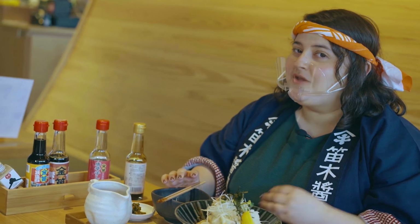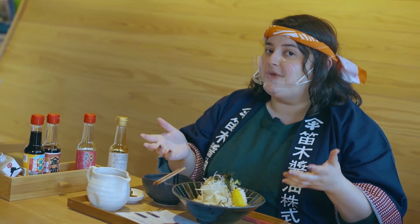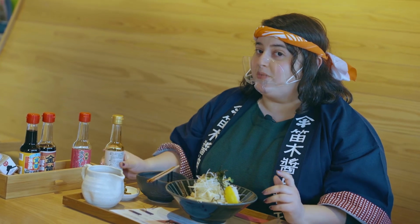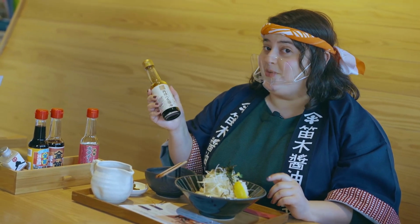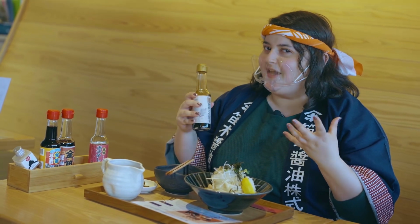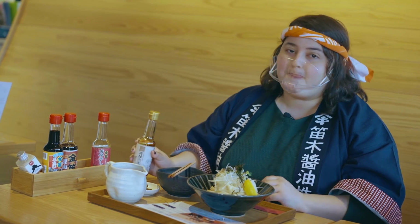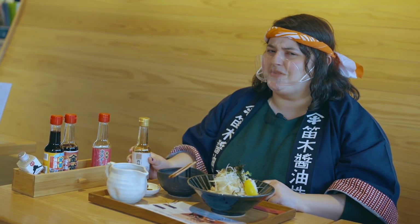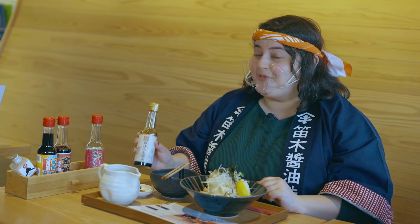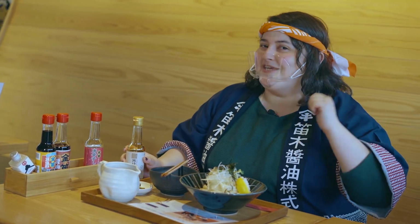Pretty good. You see, normally when soy sauce is taken out of the barrel, it's first pressed to separate out all the solids, and then it's boiled to extend its shelf life. But raw soy sauce is not boiled, and it's basically unpasteurized, which gives it a kind of different taste. It's a little bit more flavorful. You don't get many chances to try raw soy sauce, even in Japan, so it's a pretty rare treat. Although, of course, you could always buy some in the gift shop and take it home with you too.